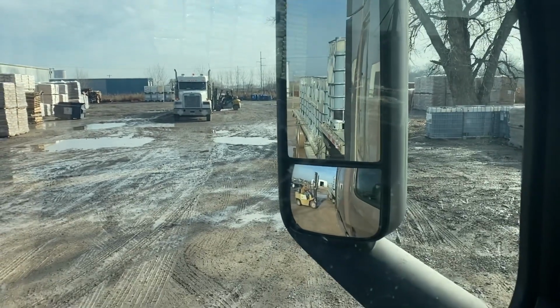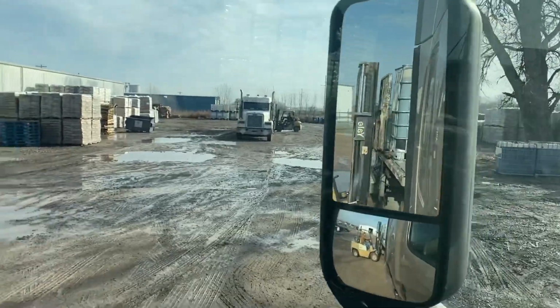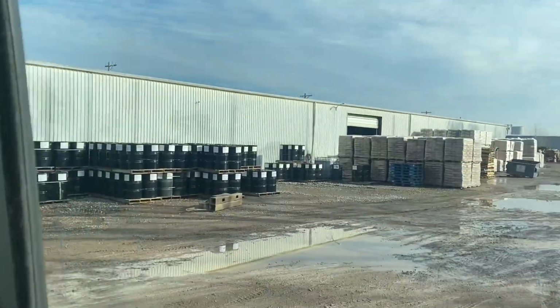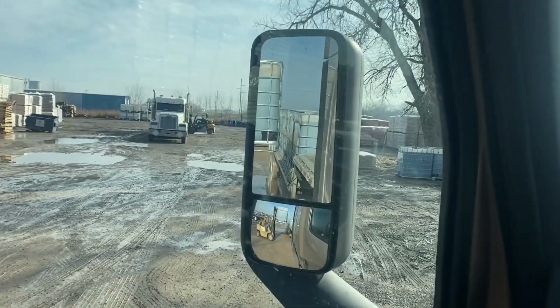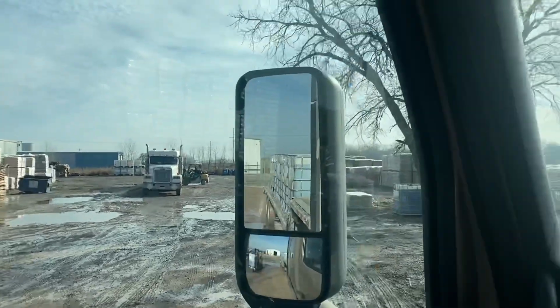Okay, guys, just got all my straps put away. I don't have to do a single thing to come out of the truck. So he's gonna come up to me and sign my bills, and I'll be good to go. But right now, as you can see, he is unloading me of this Petro wet, and hopefully we'll get out of here pretty quick, actually.